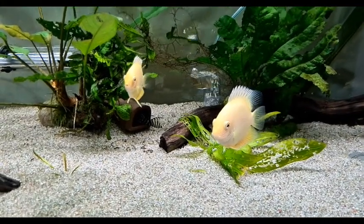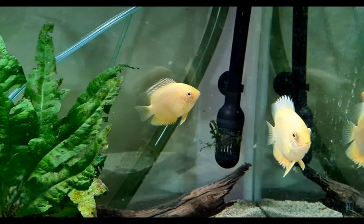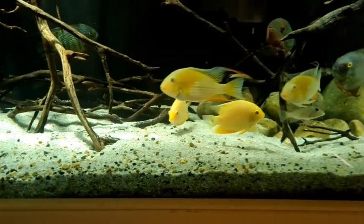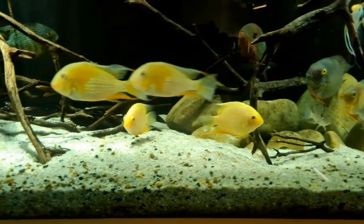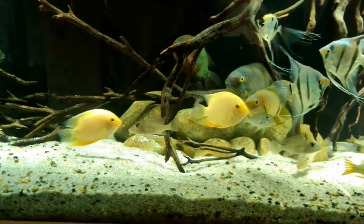Now, very quickly, we'll update the little gold severums I put in. I had three, but I've been removing any female severums because it's causing too much violence. Now, here they are now. They're growing great, and they're looking awesome. They're really good, and we can see the blue severum still there.